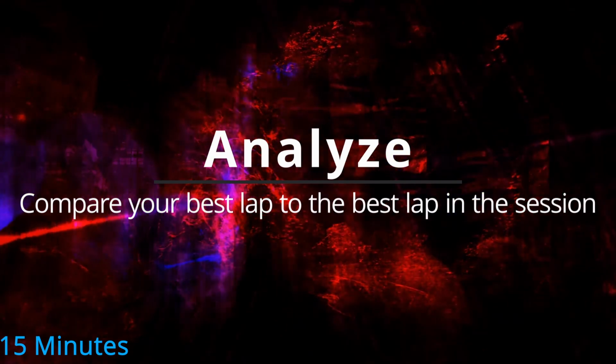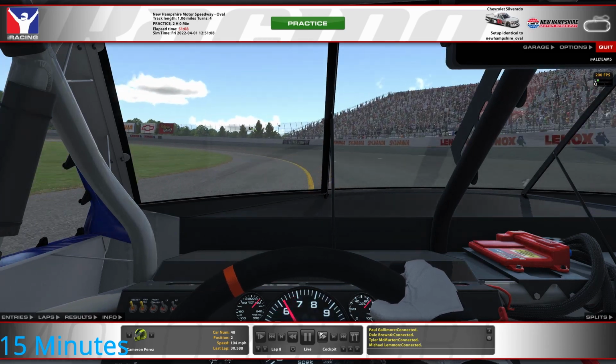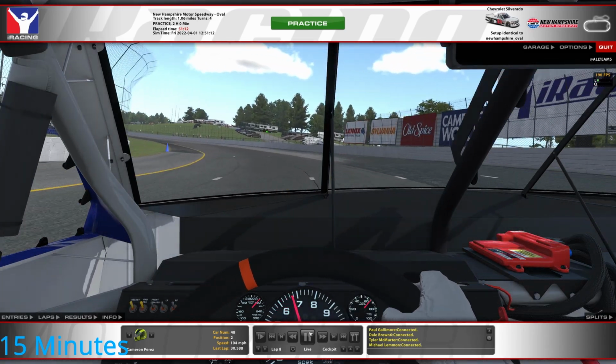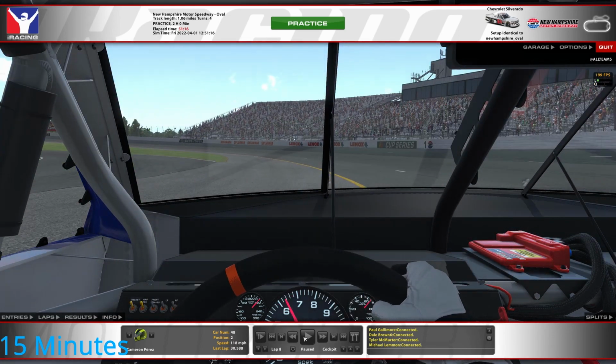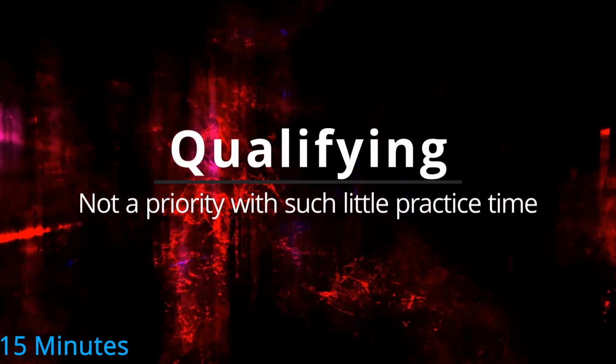So compare a couple laps that you did with the guy that you were looking at before and see if anything sticks out. Maybe you'll find that you're taking your approach a little too late, or that you're throttling a little too early mid-corner. You might not be able to reapply this, but this will be very good knowledge going into your race. And finally, qualifying.